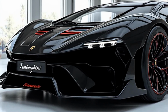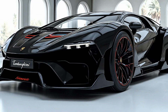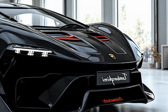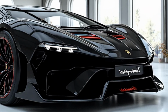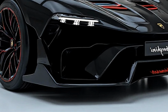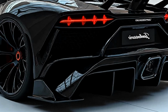But Lamborghini knows that performance isn't just about speed. It's about how the car feels. The Temerario uses a lightweight carbon fiber monocoque chassis, a newly developed torque vectoring system, and an active suspension that adjusts in milliseconds to driving conditions. The result is a car that feels just as capable carving up a winding mountain road as it does blasting down a straightaway. And thanks to its hybrid system, it can even cruise in full electric mode for short distances, making it surprisingly versatile in everyday situations.